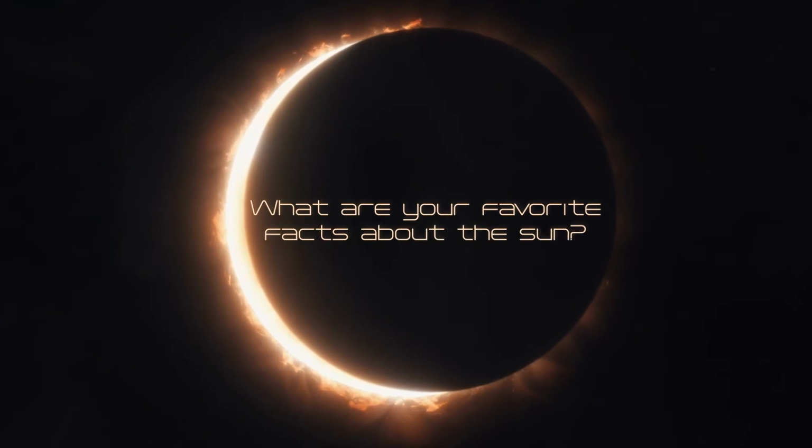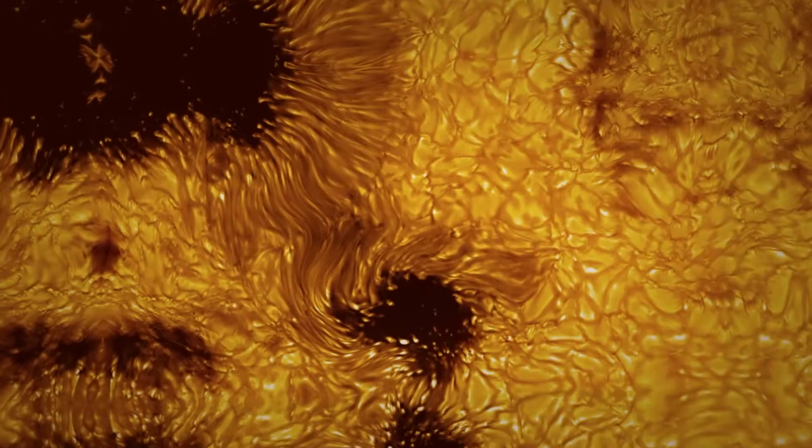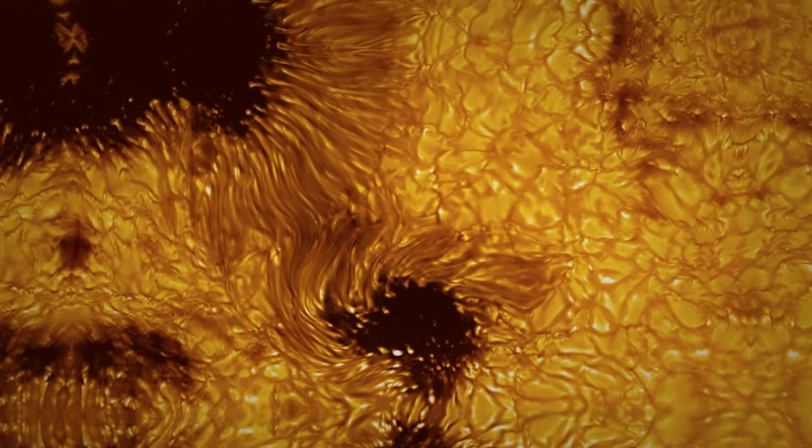The first thing is how amazingly dynamic it is. And so go look at movies of the sun. Go Google movies of the sun and look at them. They are so incredible. You can see sunspots up close. They twist into really complex features. They move across the surface of the sun.